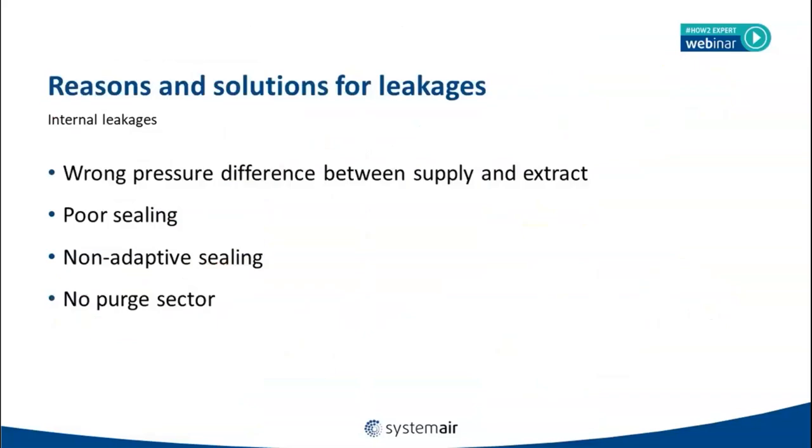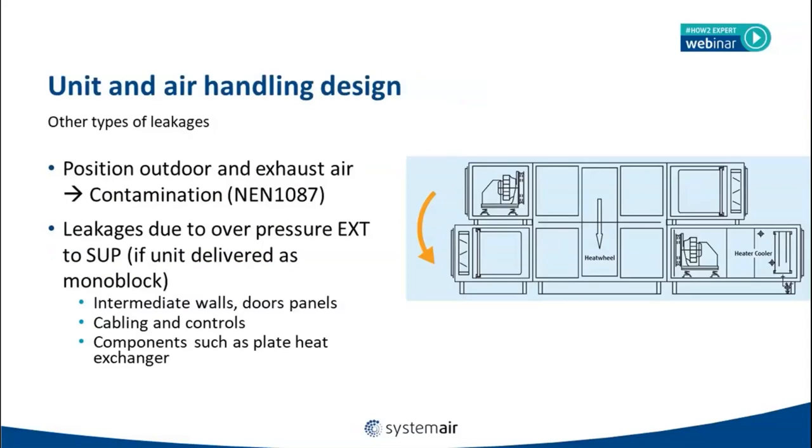And reasons for leakage can be wrong pressure difference between supply and extract, poor sealing, non-adaptive sealing, and no purge sector. However, other types of leakage can occur in the air handling unit.